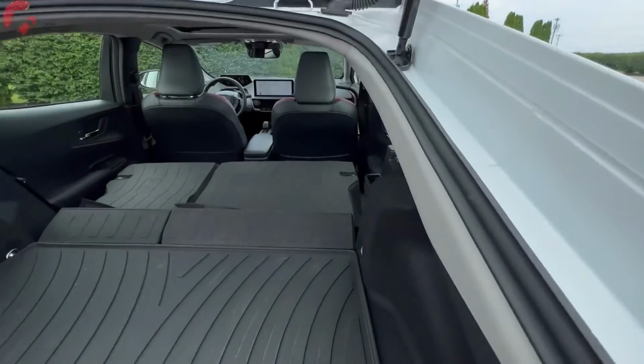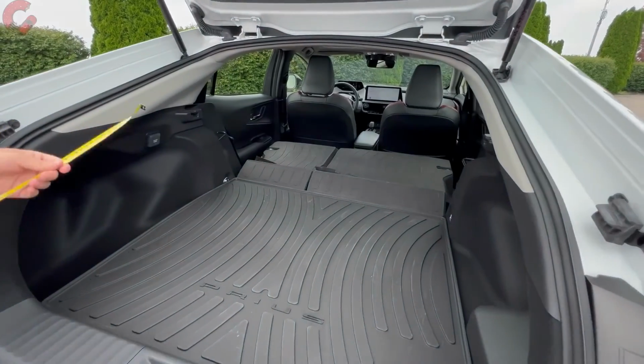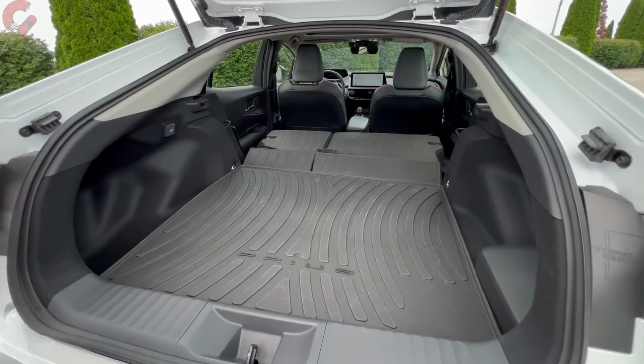The previous generation of the Prius Prime did offer more cargo space though, since it had 36.6 cubic feet of cargo space with the rear seats folded.